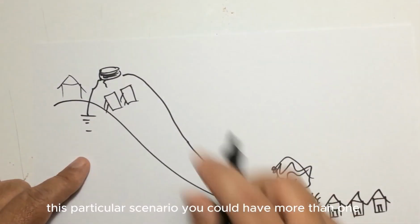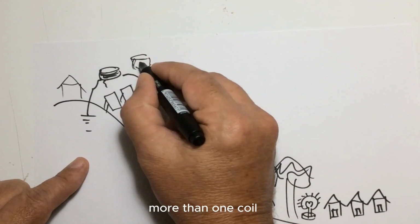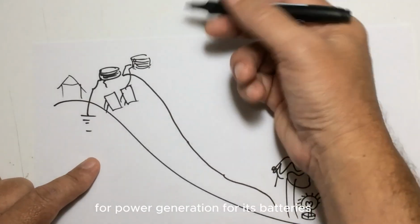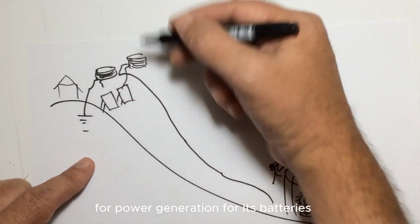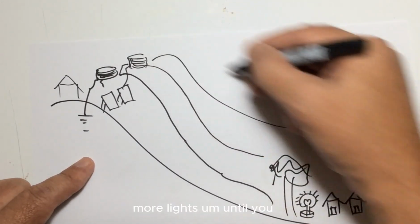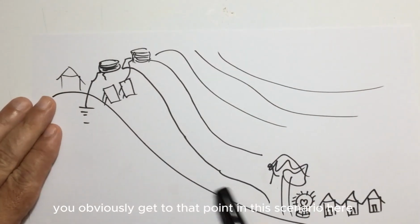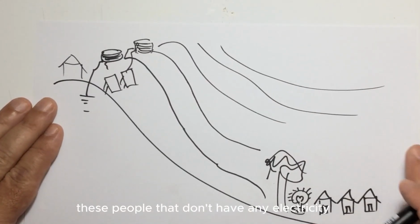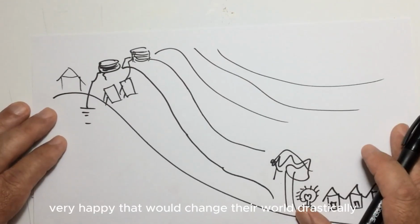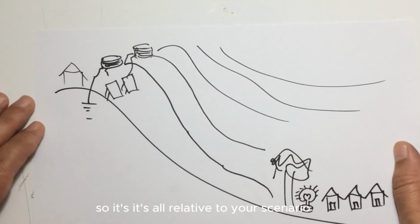In this particular scenario, you could have more than one coil and connect that all into the same system for power generation for its batteries to supply power. But then you could have more lights, more coils, more lights, until you obviously get to that point. In this scenario here, these people that don't have any electricity would love just a singular light, and I'm sure they'd be very, very happy. That would change their world drastically. So it's all relative to your scenario.